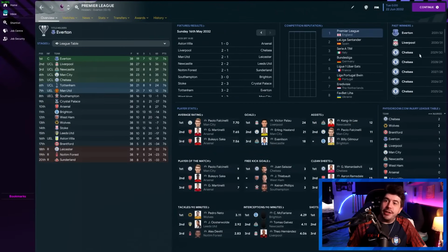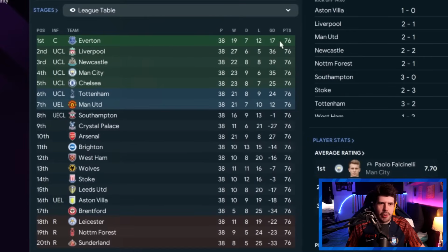But now we move to away goals scored. I mean, Chelsea clearly love the away goals, but also Everton with another league title in there. Not the best goal difference, I'd admit, but still in there. Arsenal, despite plus 27, presumably just didn't score away from home at all this season.